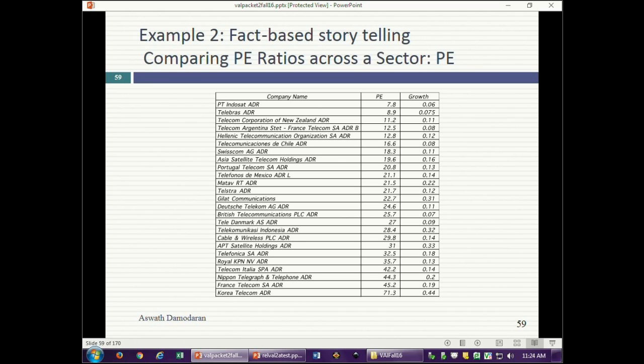I still have only one tool, PE ratios. The only way I know of picking stocks is I pick a stock with a low PE. I pick Telebras. I could have picked Indosat, but I don't even know where Indosat is, so I said Telebras. I know where that is, Brazil. I like Telebras because it's trading at 8.9 times earnings.